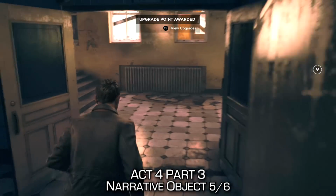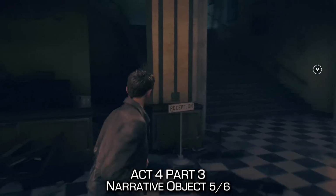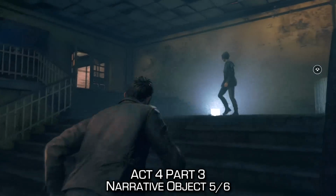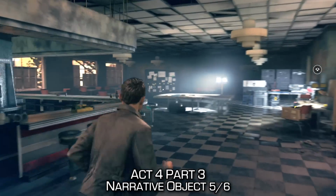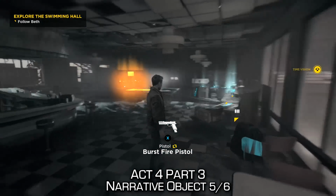From that Chronon Source, we'll make our way upstairs where we'll meet up with Beth, and there's a whole bunch of kind of things on the wall we can interact with. There are 2 narrative objects, the last 2 of this section. Make sure you pick up both of them, and then equip yourself with lots of guns that you enjoy using and that you're good with, and then proceed to finish off Part 3.